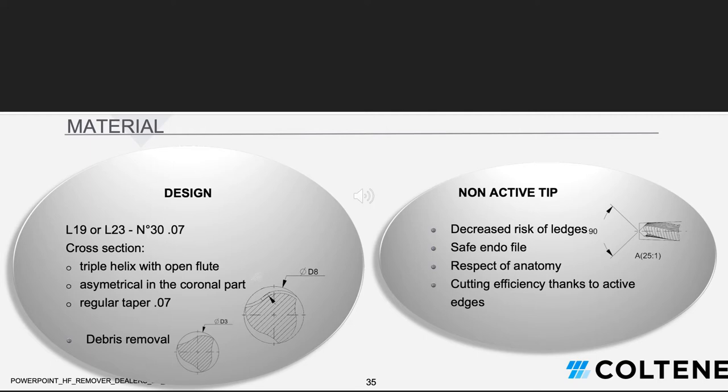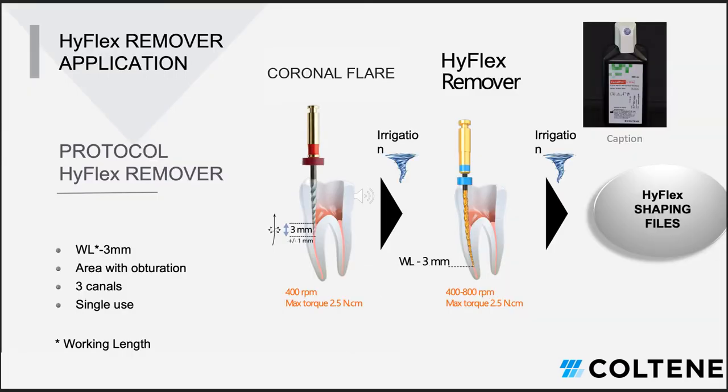If we talk about the tip, it is non-active, which decreases the risk of ledges or perforation. It is very safe to be used. It respects the anatomy. It doesn't perforate the canal. The cutting efficiency is great, which is due to the active edges of the file. Now we'll talk about the HyFlex Remover protocol.